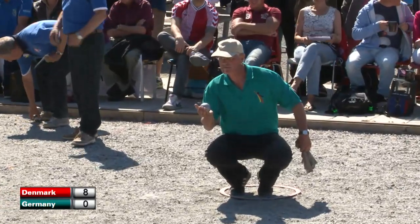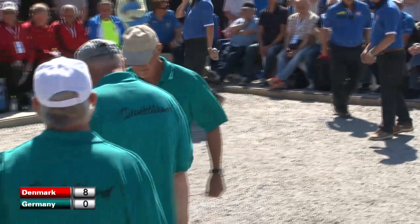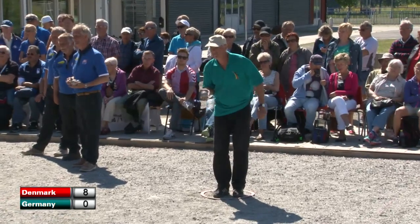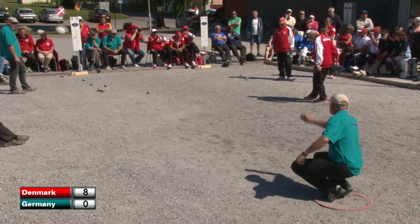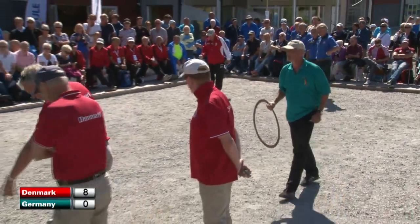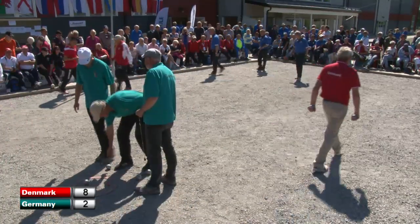Now it's Peter's turn to present himself. That's a good presentation. Good pointing there by Peter. Second Boule turns up a little bit wide to the left and the right, and Germany has 2 points. Let's see if Denmark agrees. Looks like that, yes. So 8-2 for Denmark, 2 points for Germany.